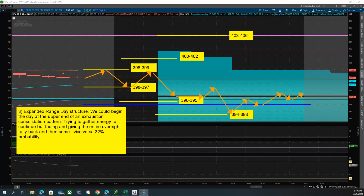All right, our last scenario is our expanded range day structure. We could begin the day at the upper end of an exhaustion consolidation pattern, trying to gather energy to continue, but fading and giving the entire overnight rally back and then some. Those are the scenarios that I will be planning for or watching for.